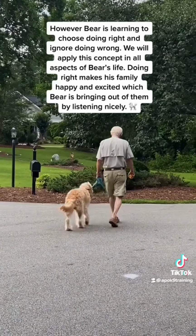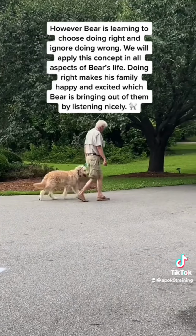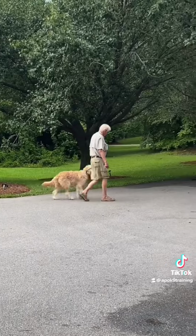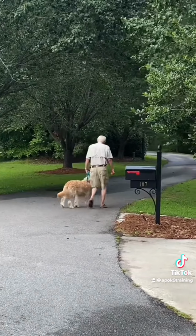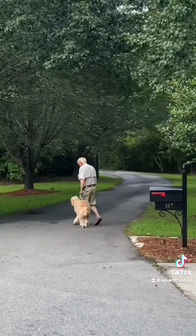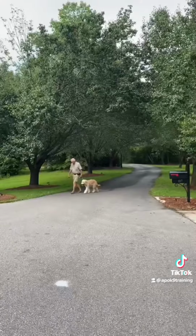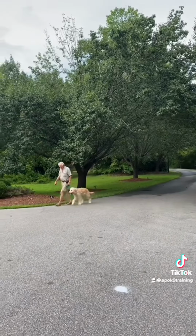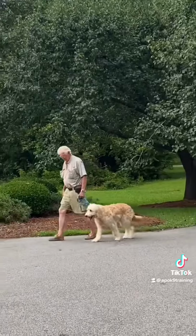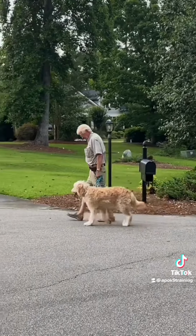Nice relaxed leash heel. This is a big strong dog that can easily pull his family over. So it's very important we teach him not to pull on the leash and not to be impulsive. We've introduced the impulse control inside, and now we're introducing the loose leash heel outside. And he's doing literally perfect.